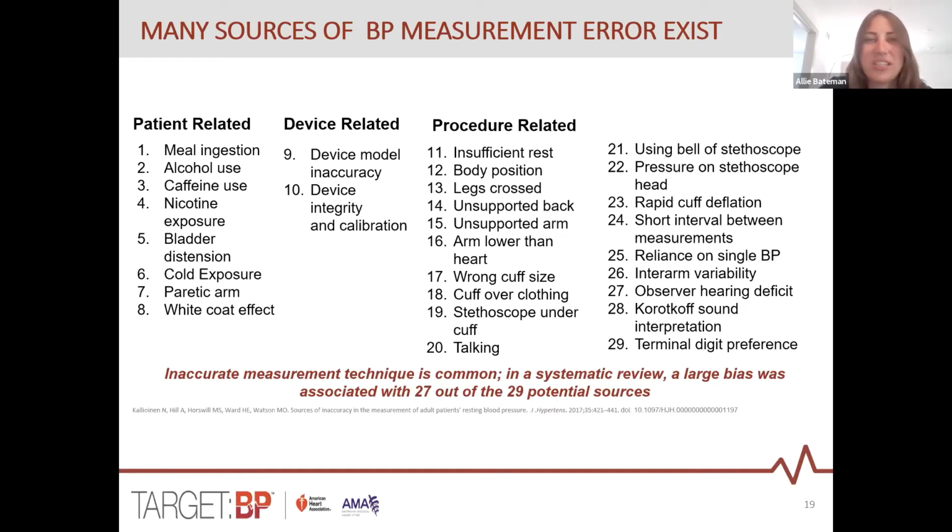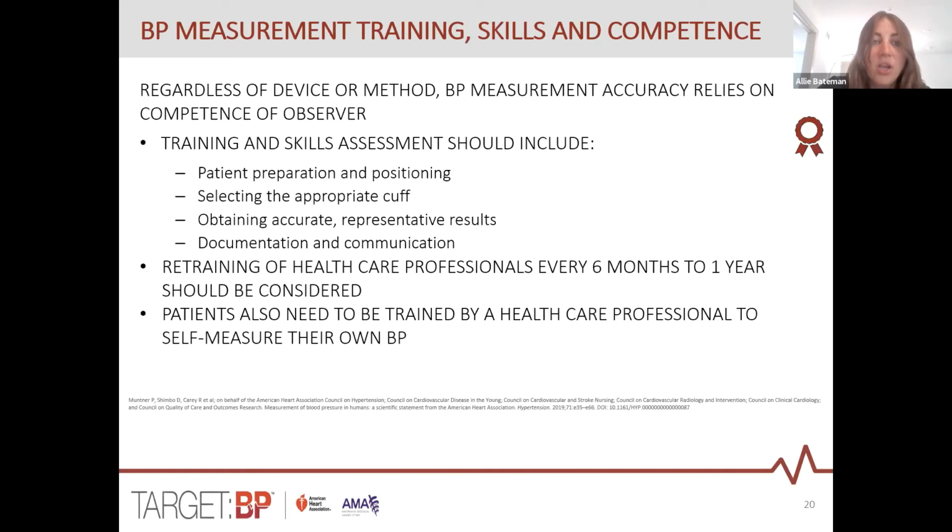So again, it's just little things that you don't think would make an impact, but as you can see, the bottom stat, and I like to call this out, says inaccurate measurement technique is common. In a systematic review, a large bias was associated with 27 out of 29 potential sources. That is crazy, but it's honestly believable when you look at all these touch points. So as we can concur, regardless of the device or method, BP measurement accuracy relies on competence of the observer. So again, it reflects back on the healthcare person who is taking the blood pressure. What we've learned is training and skills assessment should include patient preparation and positioning.